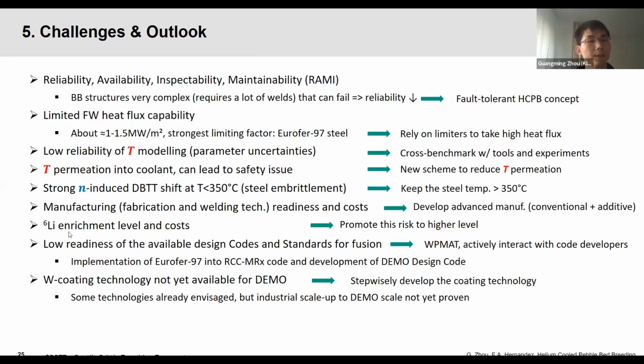Regarding the lithium-6 enrichment, as you know, in the blanket we need to enrich the lithium-6, because in nature we have only a few percent of lithium-6. Most of them are lithium-7. However, we need lithium-6 to react with neutrons to produce tritium, and therefore the enrichment is needed. The cost of enrichment is also uncertain. It cannot be solved with the work package of a breeder blanket. So we decided to promote this risk to a higher level, to DEMO level.